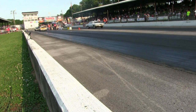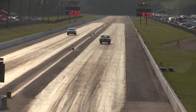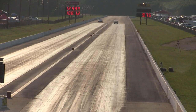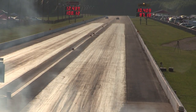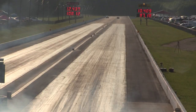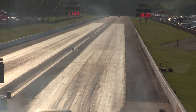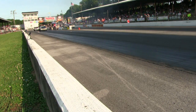And he goes red. The win automatically goes to Kurt Neighbor. 004 red light for Jimmy Gower. Gower goes 12:43. Not only does he red light, he breaks out to make up for it. Kurt Neighbor, 112 reaction time. Ooh. And then runs a 10:40. Brett Wheeler out of Watkinsville, Georgia, 67 Corvette wagon, takes on Danny Whitford's Paducah, Kentucky, 67 Chevelle. 10 flat dial in for the Chevelle, 1125 for the long roof racer.